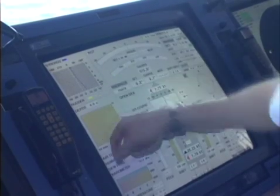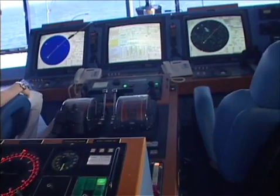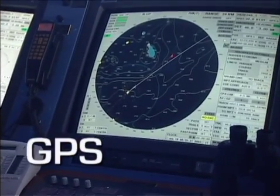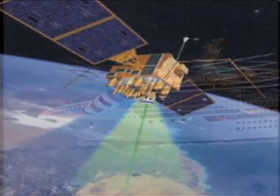After the ship exits the harbor and is brought clear of any traffic or navigational hazards, the main control of the ship is delegated to the computerized autopilot and the global positioning system using navigation satellites. GPS can determine the ship's position to an amazing accuracy of 5 feet anywhere on the planet.